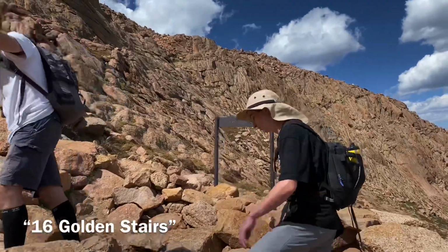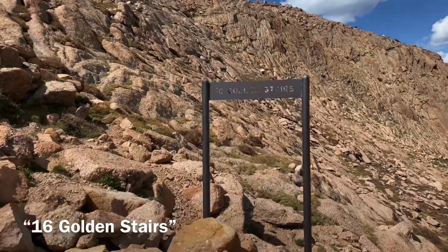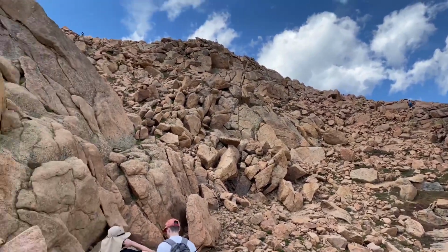I'm not exactly sure why they call it the 16 Golden Stairs, because there's probably 30 or 40 at this point, but maybe someone can look that up. They do go right up this kind of ravine right here.